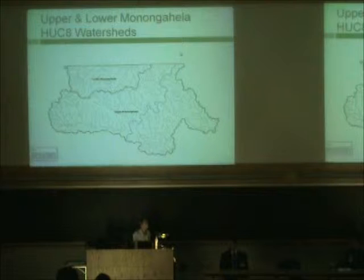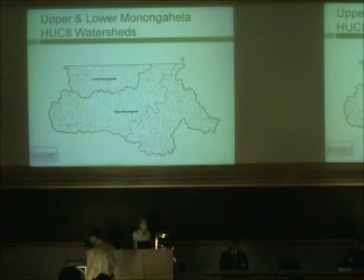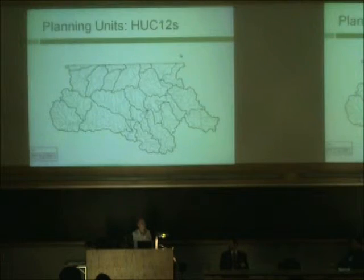Just for an example, these are the upper and the lower Mon Pocket 8 watersheds in West Virginia, and we divided them into different planning units. The first set of planning units is the HUC 12 watersheds, and this is very important, for example, for regulatory agencies. They specifically requested that we focus on HUC 12 watersheds at least as one of our sets of planning units, because that's the spatial level that they're working on.